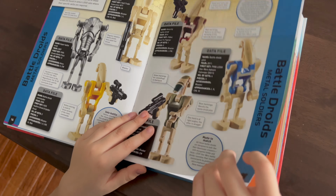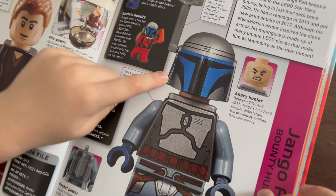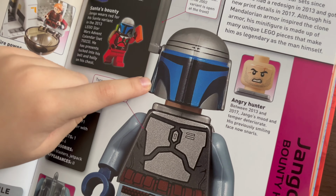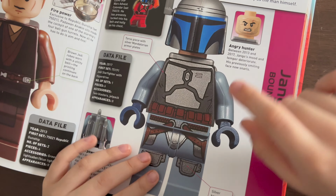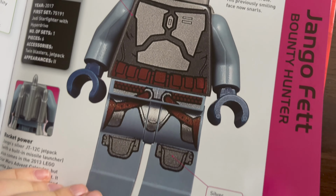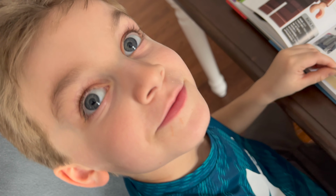That's funny. Look at this one. Oh my gosh, he has robot legs. That's what happened when he got sliced in half, that he came back and did that. He's like, help me. That's the helmet that I have lots of. You see Santa's bounty? Let's try to build this. Do we have those parts? We have Jango helmets. We got one of those. Do you have that torso? The pants? Yeah, we'll steal that from one of our best guard Mandos.